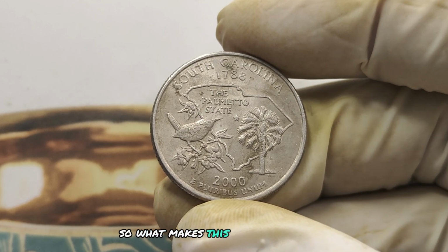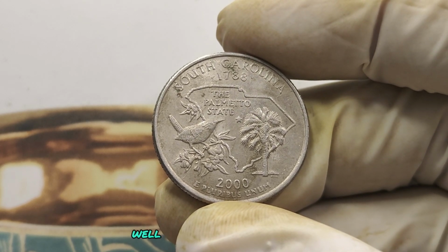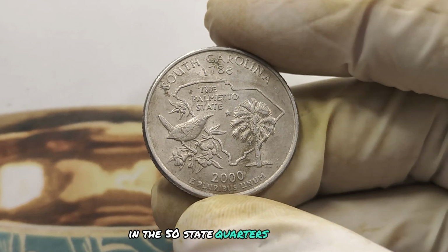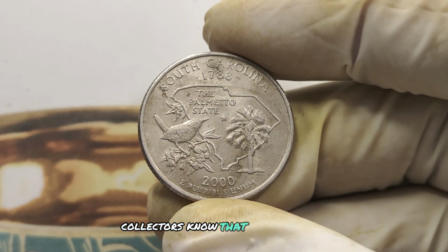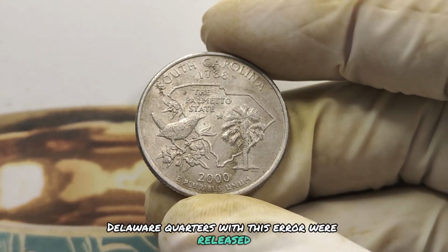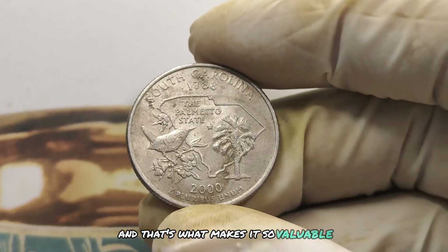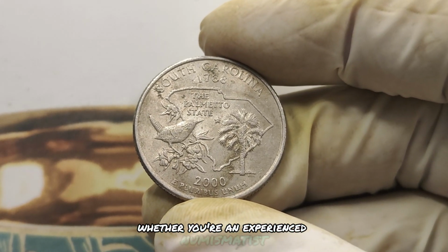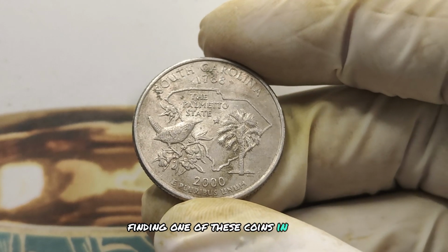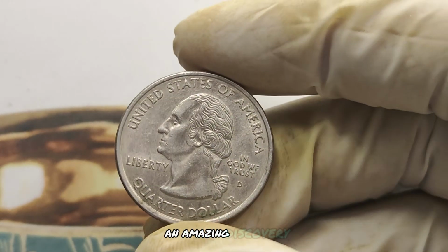So what makes this coin so desirable? Well, it's the rarity of the error and the ongoing interest in the 50-state quarters program. Collectors know that only a small number of 2000D Delaware quarters with this error were released, and that's what makes it so valuable. Whether you're an experienced numismatist or just getting into the hobby, finding one of these coins in your collection would be an amazing discovery.